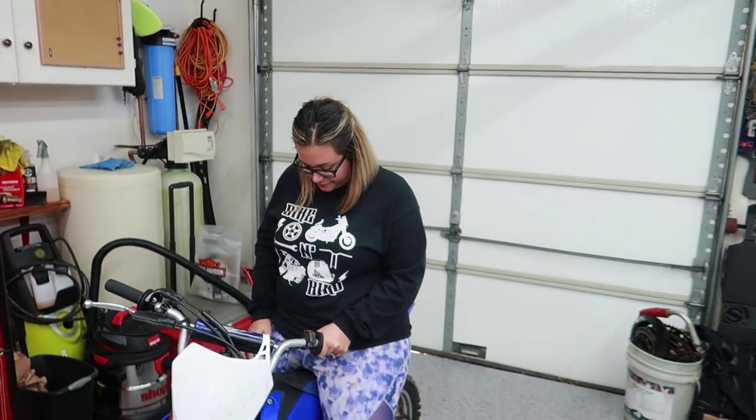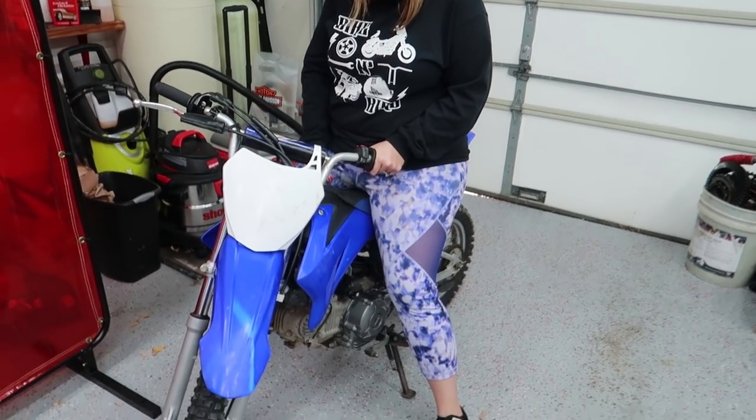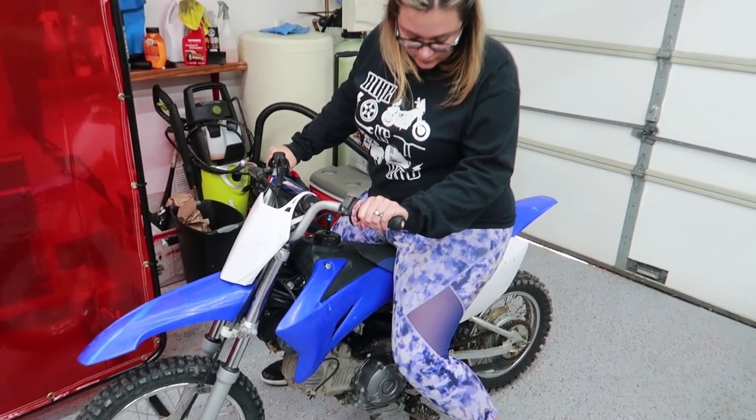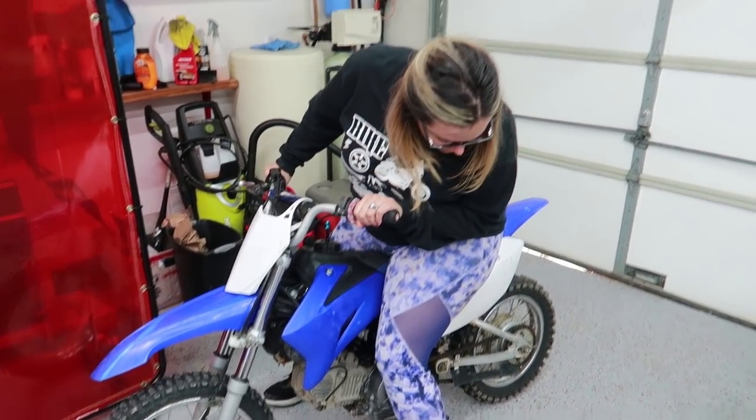She honestly could ride this on a lot of trails that we go on. It might not be ideal, but she could at least do it. I could do it. You could do it. This bike, I mean, it runs, it's in decent condition. It's not mint by any means. It needs a little TLC, but that's what we do here.